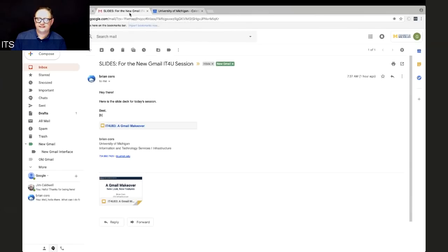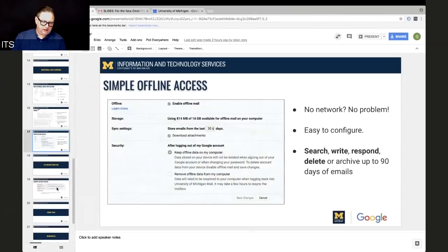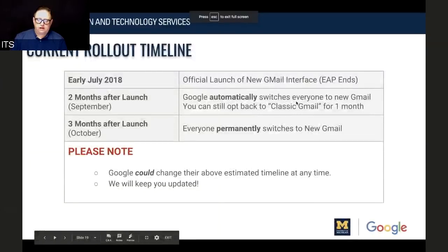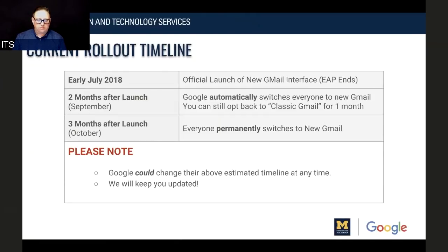Okay. So again, as we said, the time frame that we're looking at here is this will officially launch in early July. They will consider it to be the final product. So 2 months after that, expect to have folks switched over automatically. You can still go back for a month, but then I would say sometime in October, count on this changing for good, and having it be the actual interface that everyone will start to use.